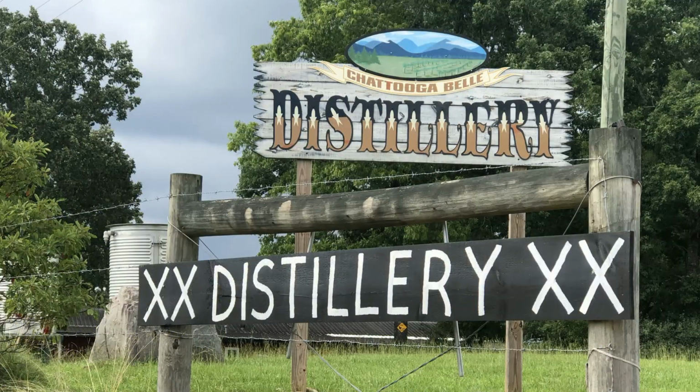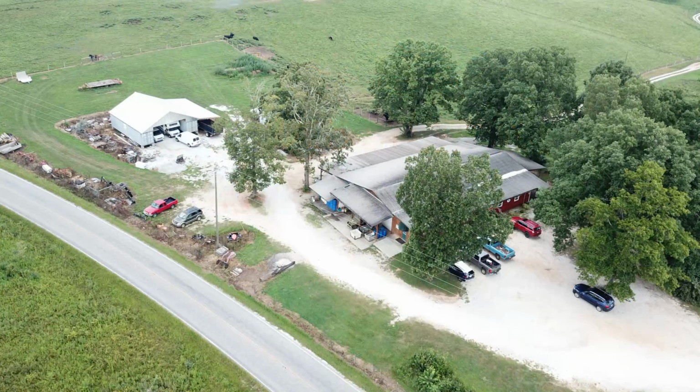And if you're coming from the main road, what you end up doing is you go straight when you get to the event barn. You just keep on the same road, and it's about 1/8 of a mile. There's a turn off to the right, and you'll see a sign there that says distillery and points to the right. And so you turn right there, and then it's about 1/4 of a mile, you'll see a sign for the distillery.